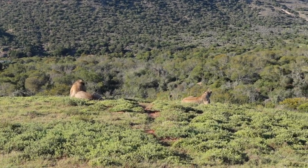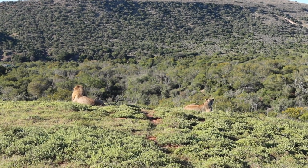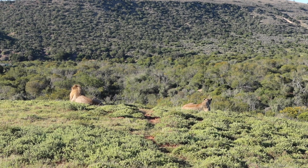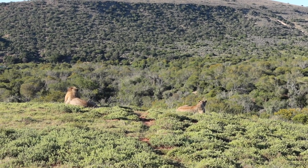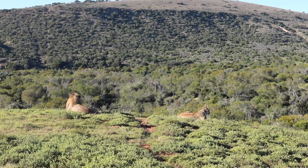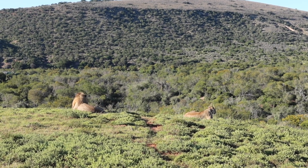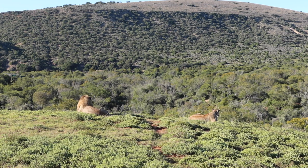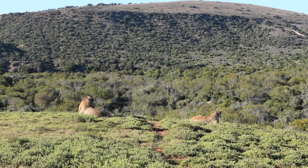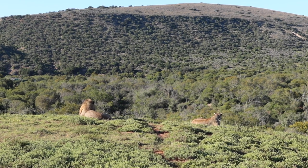Smaller and lighter than the males, so they are more agile, faster than males as well. So they have more success with hunting than the males do. Females are also more aggressive than males are. So I personally would go on foot walking male lions with my stick than females. Females are just, even that look, just scared.